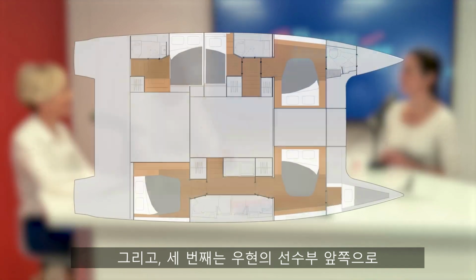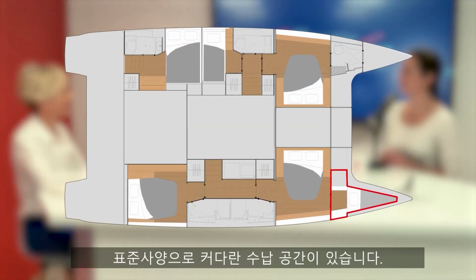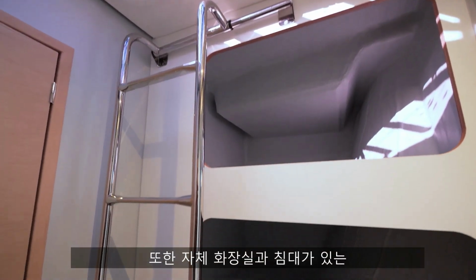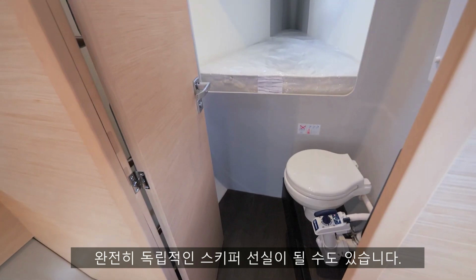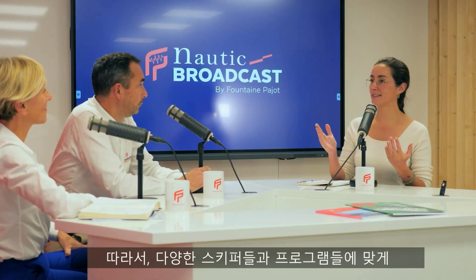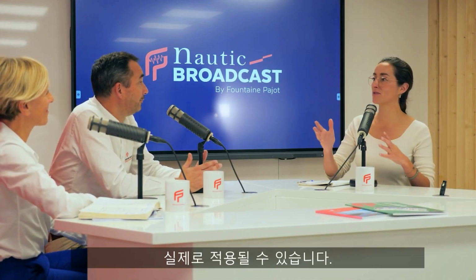And thirdly is the forepeak on the starboard side. In the front, in standard, it can be huge storage space. You can transform it into a workshop if you have a program for long cruising sailing, and also a skipper's cabin, totally independent with its own toilets and of course beds. So it sounds like it really can be adapted to different keepers and programs. Caroline, maybe you can tell us about the exterior layout.